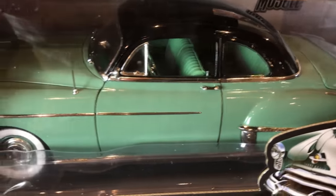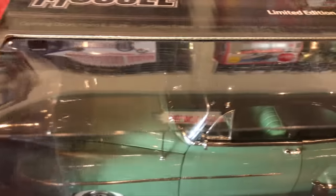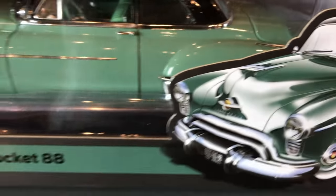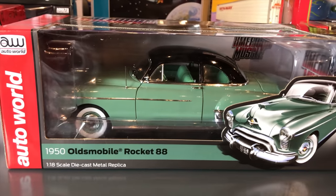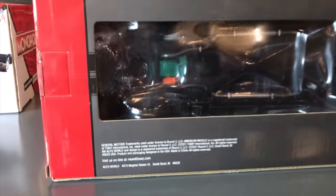It has a green interior to match, a black hard top on it, big white wall tires, and color matched wheels with the chrome dish in the center. This also has opening doors, an opening hood, and an opening trunk on this model, with that detailed engine, the steerable front wheels, and a detailed chassis underneath as well.